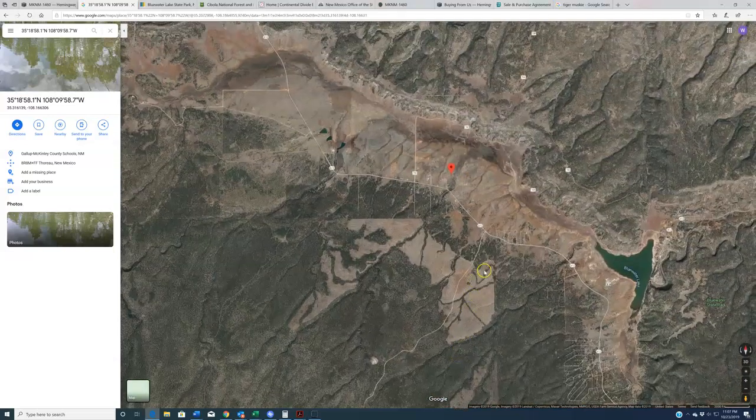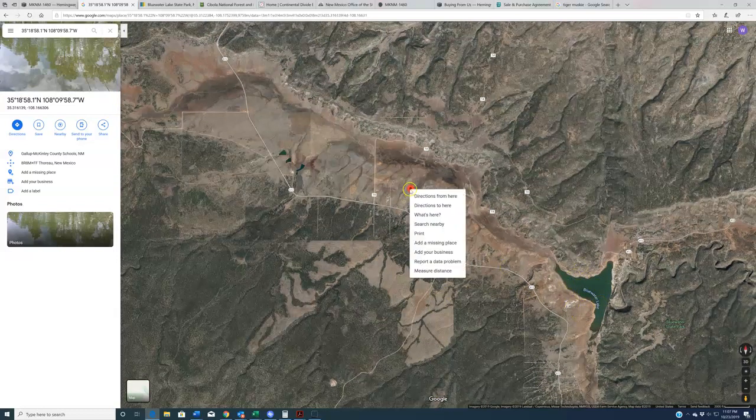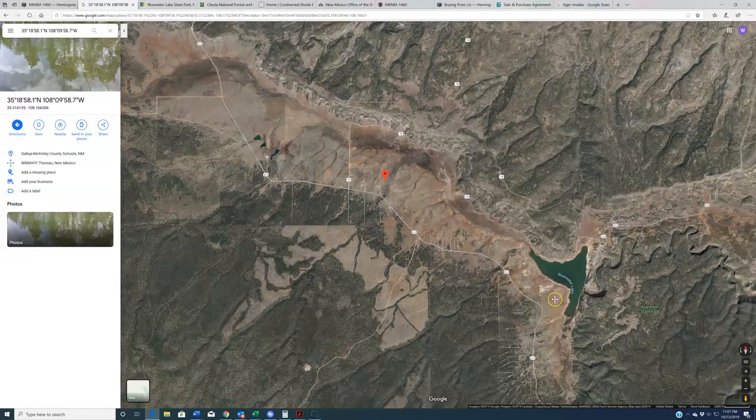And of course, let's not bury the headline. This property sits only 3 miles from Bluewater Lake, State Park Bluewater Lake. And I'm going to do a little measure distance here, just kind of back that up. 2.84, roughly 3 miles to the Bluewater Lake.